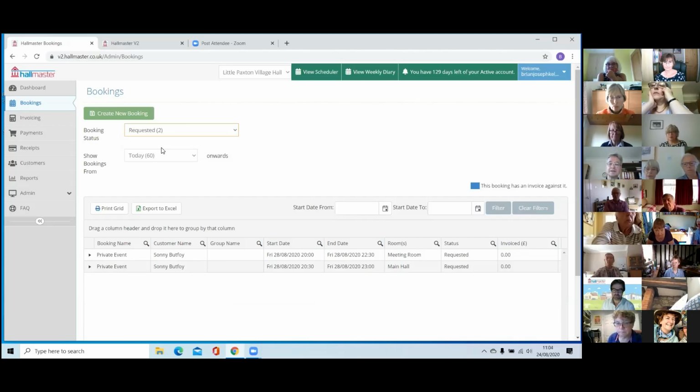You'll see here, and I think he's probably got this wrong, so we'll have to come back and check, that he's booked the meeting room and he's booked the main hall, but he could have actually booked the two together. And I also noticed that he's got different times on there. So this is one that our administrator will have to go back and check exactly with the person, you know, what is it. But what happens when they book this, it shows up initially as requested.